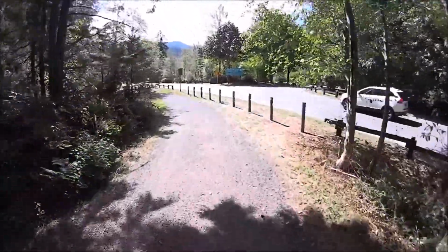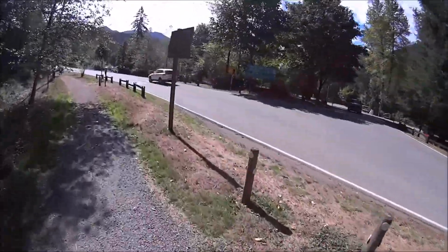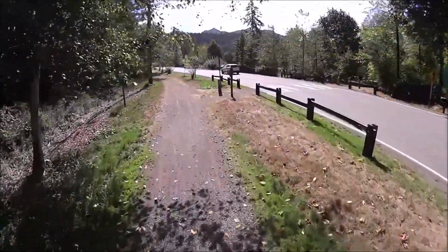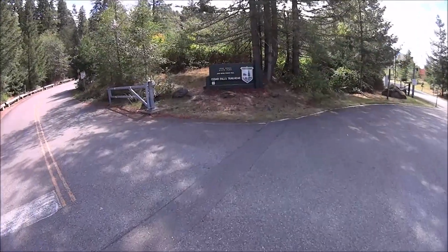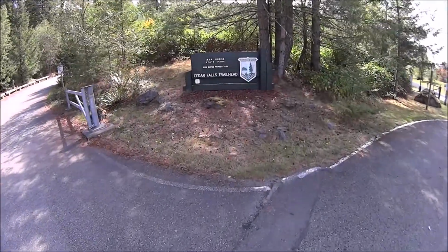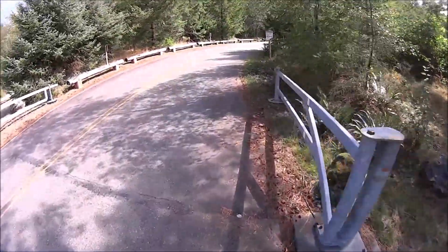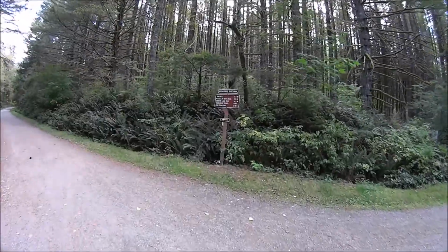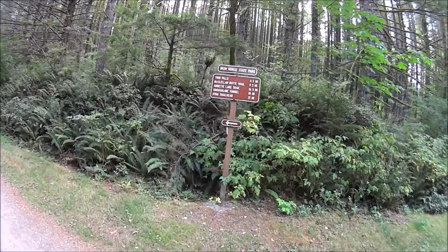Rattlesnake Lake and Ledge Trail, Cedar River Watershed Education Center, Iron Horse State Park, John Wayne Pioneer Trail, Cedar Falls Trailhead. Iron Horse State Park, 4.5 miles, Twin Falls.